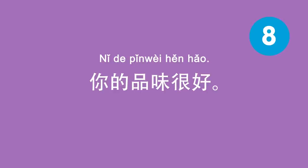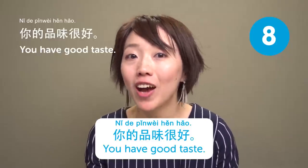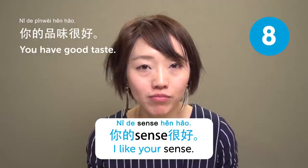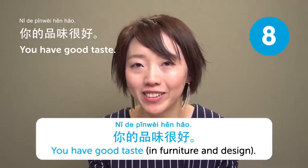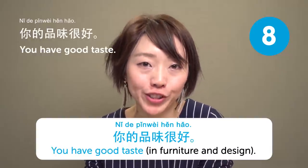你的品味很好. You have good taste. Or you could just say 你的 sense 很好. I like your sense. You visit your friend's home and you like the design. You can say 哦，你的品味很好. You have good taste in choosing the right furniture and very good design.